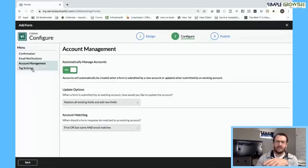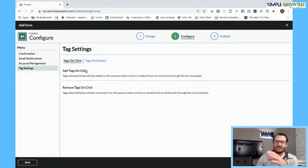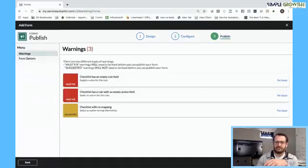And then we can do our tag setting, tags on click, remove tags on click. So these were almost the same options in V2 that are in V3, and then tags on submit is also going to give you the different options there. So once that's set the way you want, we would go to next, and that's going to get you into the publishing options.